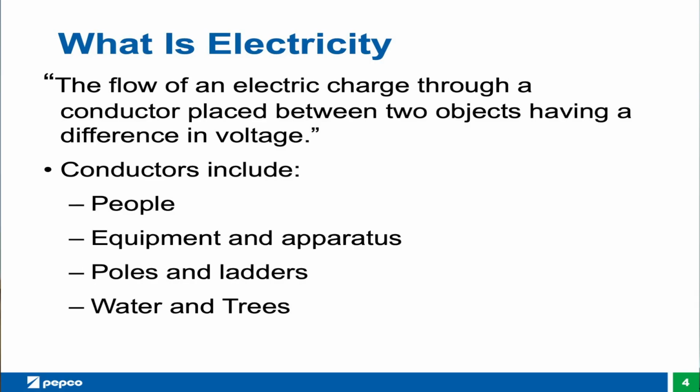So what is electricity? We all take for granted that when we operate a light switch, the light's going to come on, or that our alarm clock's going to go off in the morning and wake us up. But how does that electricity get to your house, and what is electricity? Electricity is the flow of a charge through a conductor placed between two objects having a difference in voltage. Conductors aren't just our wire. Conductors also include people, equipment and apparatus, poles and ladders, and water and trees.